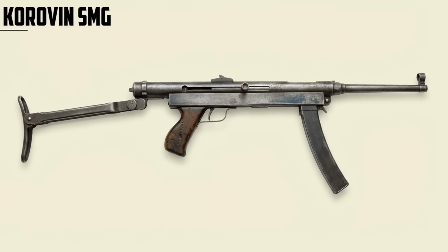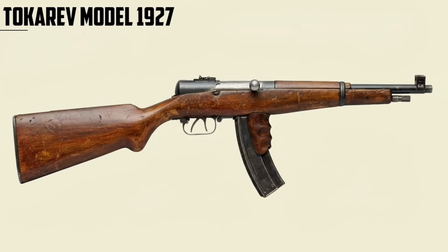It was a clever design intended for paratroopers, but it stayed in the prototype phase, while other guns took the lead. Tokarev Model 1927, the first Soviet submachine gun ever made. It fired pistol rounds, but looked like a small rifle, showing the early evolution of rapid-fire infantry weapons.